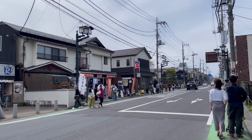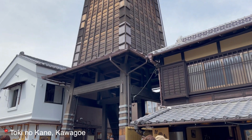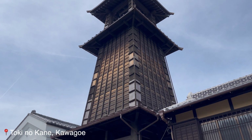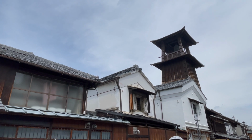Now let's go back to the warehouse district, where the street is lined with warehouse-style buildings. Just walking from afar, a huge clock tower called Toki no Kane, or Bell of Time, greets you. This bell tower has marked the time for centuries and continues to ring 4 times daily.